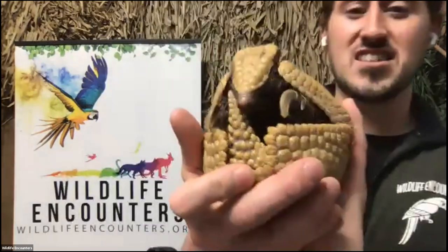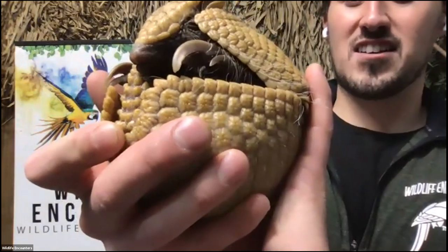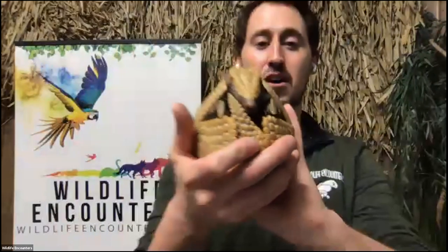They are, of course, an insectivore. So if you look at that little tiny nose, they're sticking that nose out, constantly smelling. You see that nose moving around. They're picking up bugs and insects in the ground. Extremely good sense of smell. So he's picking up those bugs on the ground, sniffing for them.